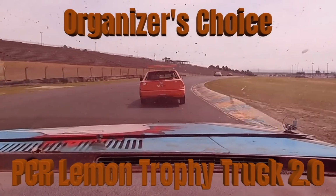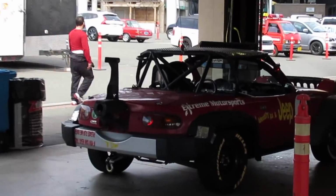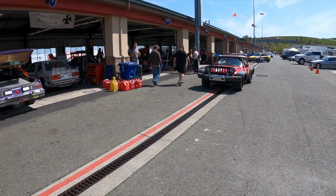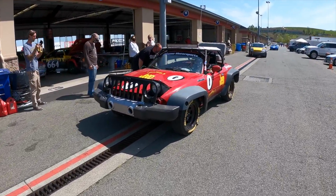Organizer's choice. Chris Overzet has been saying he's bringing a Jeepiata, if you will. He's been saying this for years. He finally did it. He got a Miata a long time ago, and Chris being Chris, he said, that's too easy. Like, I don't want to just have a Miata. I could win and have a successful race.